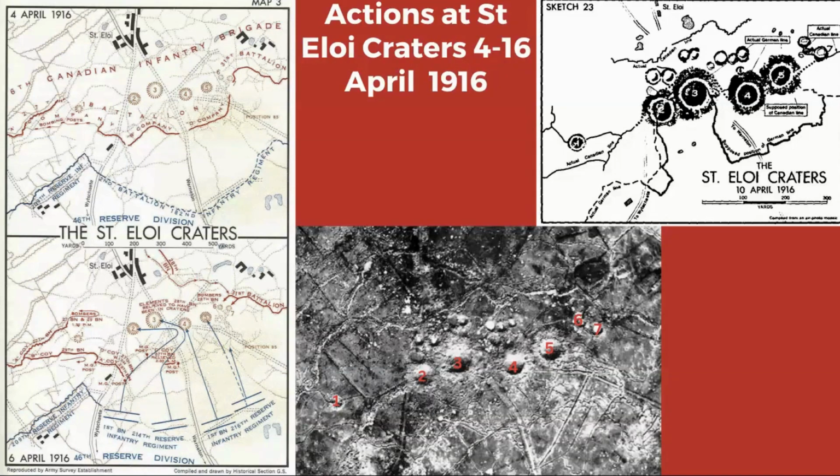An attack put in by that brigade, the 21st Battalion, on the 8th and 9th of April to try to capture craters 2 and 3 failed, as did an attack the next night by the 18th, 20th, and 21st Battalions on these same objectives.